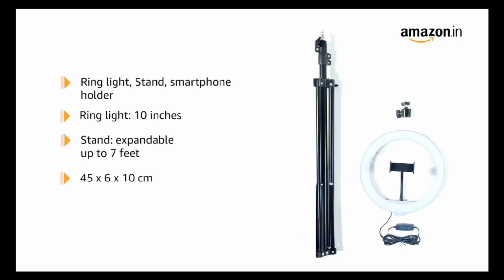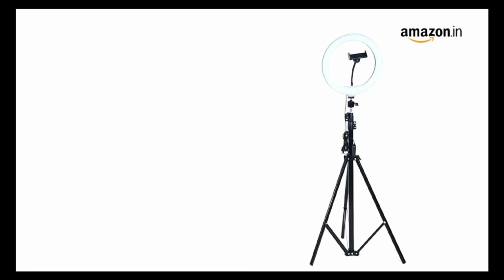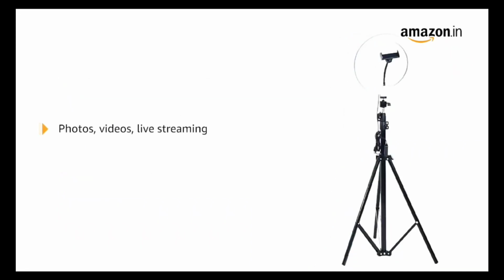The product dimension is 45 by 6 by 10 centimeter. The total weight of the setup is 340 grams. This combo is extremely useful for photography, shooting makeup videos, live streaming and interviews. You can also use it for video calls while working from home.